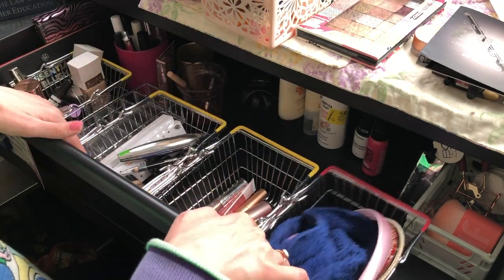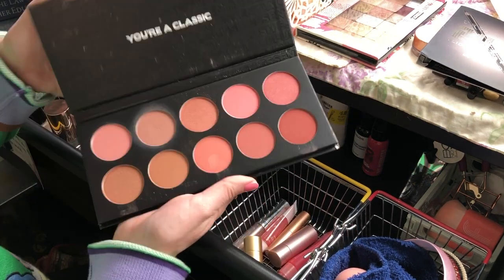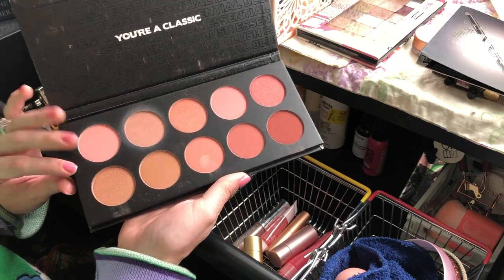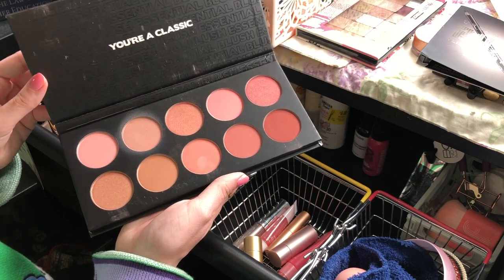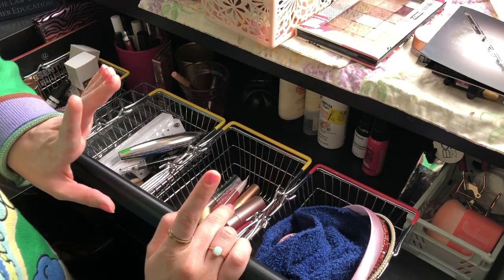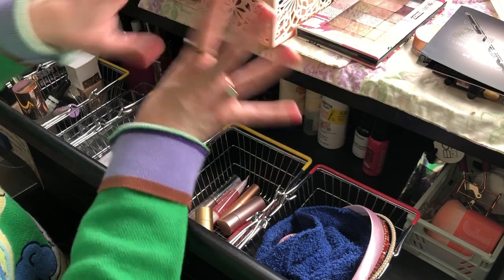And besides that, I think I'm going to keep this blush palette out. I've been really enjoying using it. There's just a nice selection of blushes, nothing too out of the blue. And it just gives me a lot of options. So yes, I'm going to go put these things away and then we'll keep working.